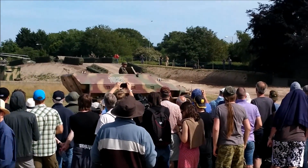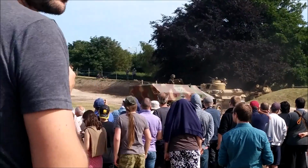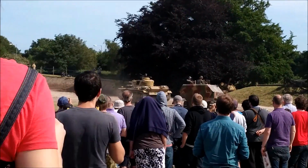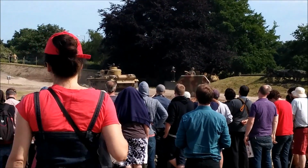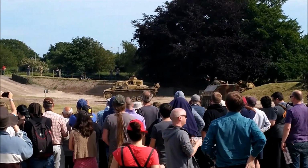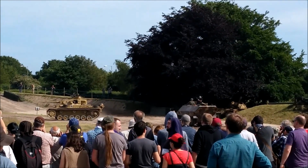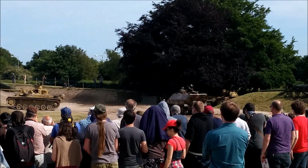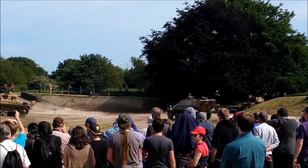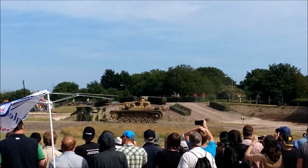Well, if you could hear it, it's got a Maybach V12 engine in the back. I should stress, by the way, that almost all German tanks had petrol engines. They didn't have diesels. And the Maybach V12 in the back of the Panzer III is a petrol engine. Again, like most American tanks, it drives through a front-mounting gearbox to a front drive sprocket and has torsion bar suspension running all the way along. That's quite typical of the German tanks.